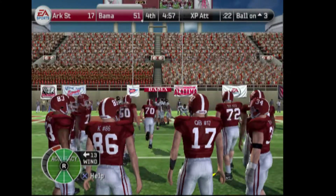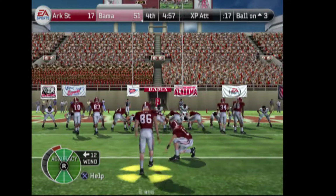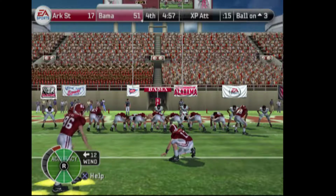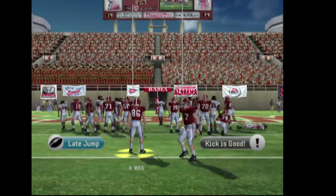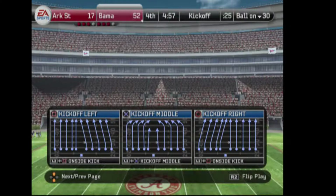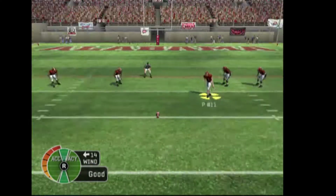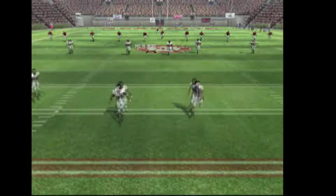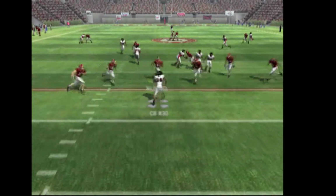They're setting up for the PAT. He makes the PAT. So with under 5 minutes to go here in the fourth, the score, Alabama 52, Arkansas State 17. Alabama lines up for the kickoff. Number 34 and number 19 back to return. Short kick, you didn't get a hold of that one. Number 34 fields it at the 11.